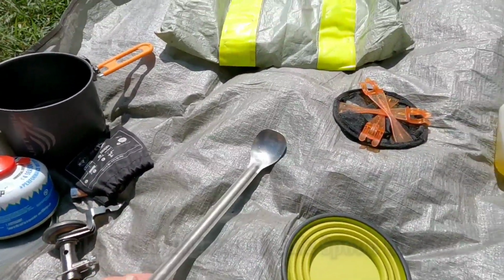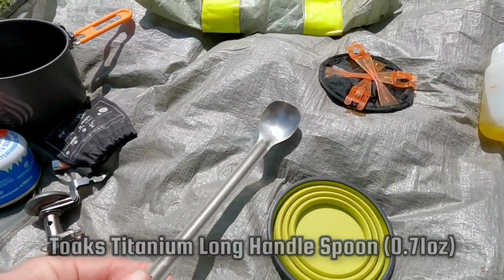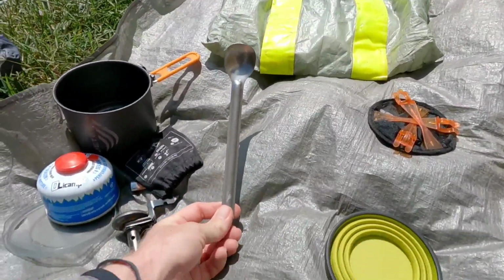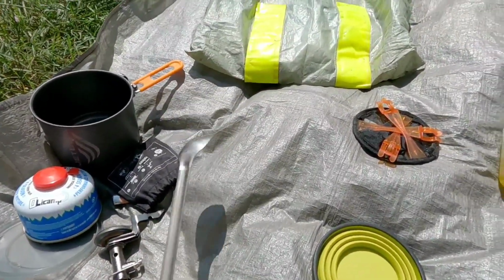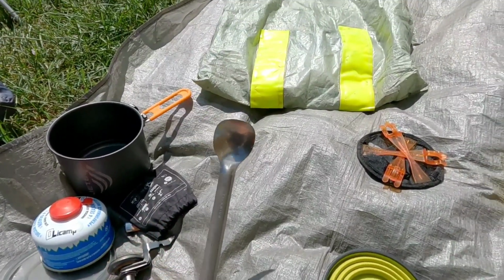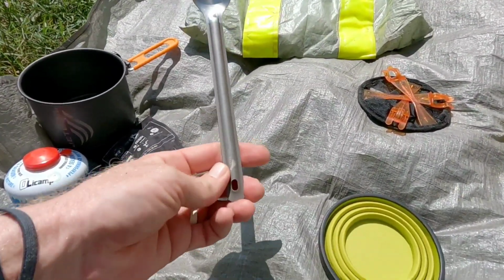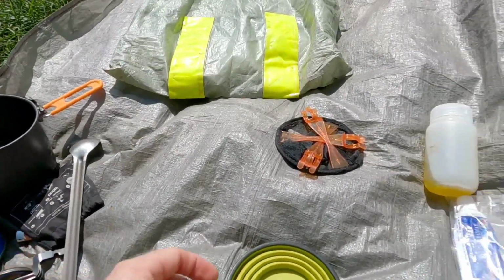The pretty common Toaks polished titanium bowl and long handle spoon. These are great. You don't want a spork, just trust me. And you do want a long handled spoon. I don't know anyone who had a spork who really preferred it to a spoon. I don't think anyone's ever met anyone who prefers a spork to a spoon, but drop a comment if that's you, man. I'd love to hear from you.